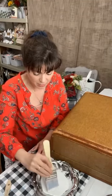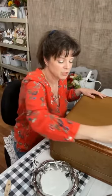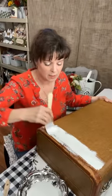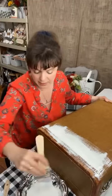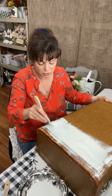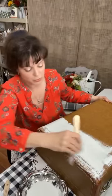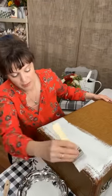So I'm just going to go for it. We'll see how this goes. But I don't want it too thick because, let's see if I can make sure we get in here. I want it to dry, and I usually say this, I don't mind if some of the texture of the suitcase goes through. So if I don't have this super bright white, I'm okay with that.